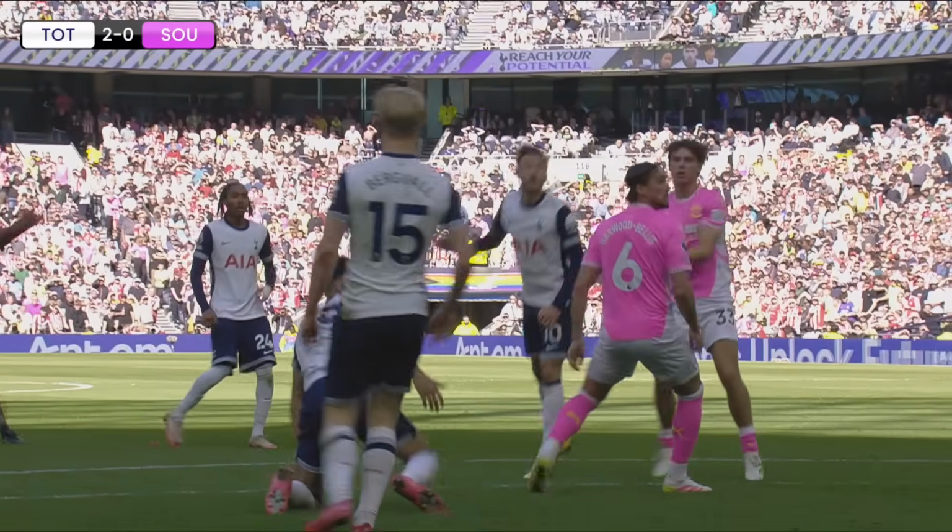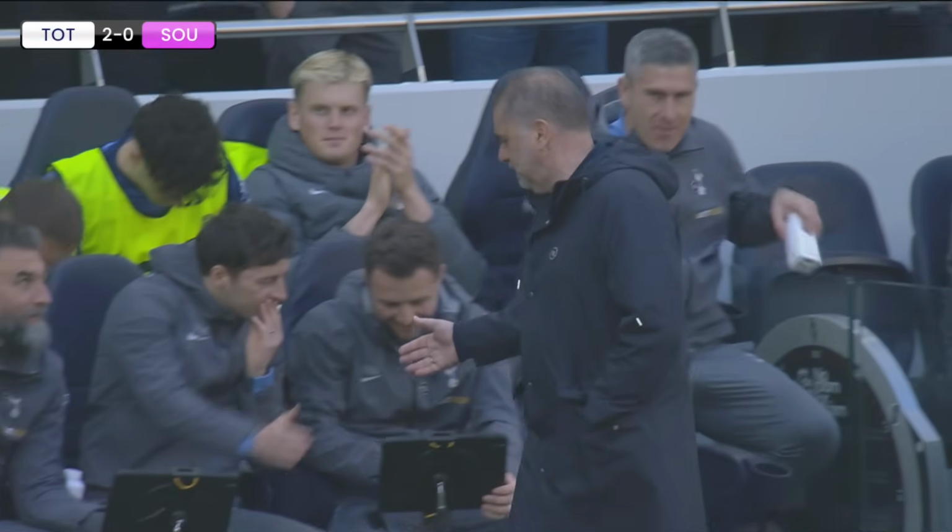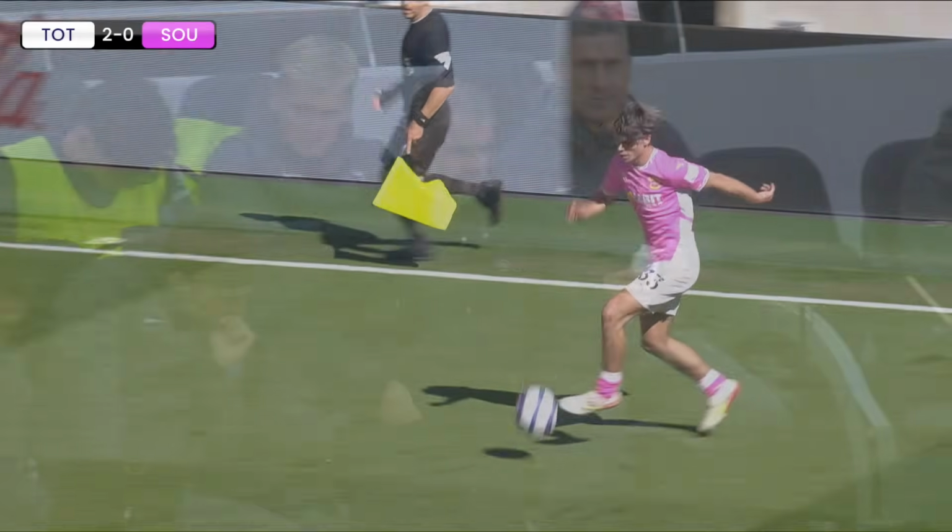Johnson just runs in, and he doesn't even run, he jogs in, sticks his leg out, the ball rolls into the corner. It's an absolutely ludicrous goal, Adam. From the cross to what happens there.